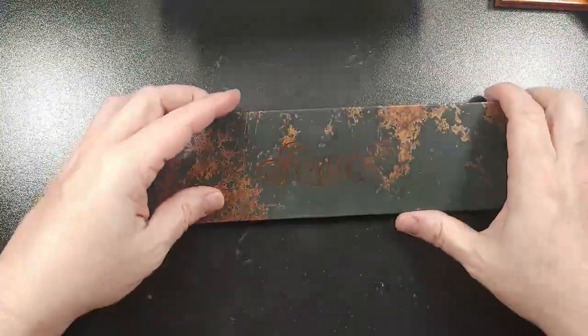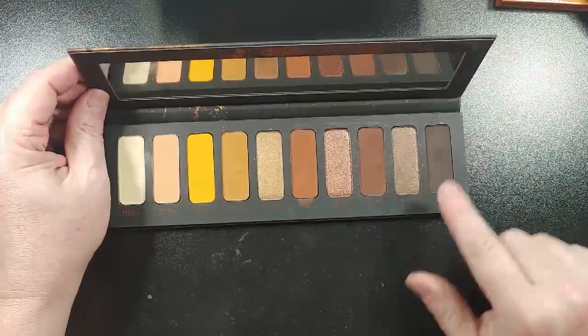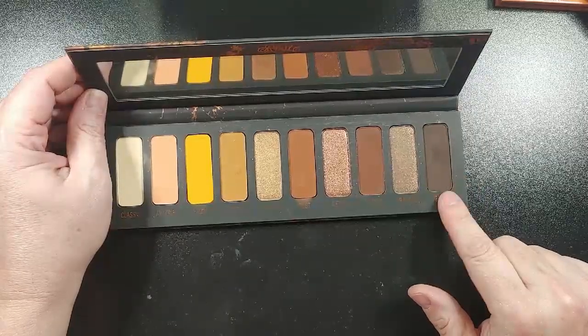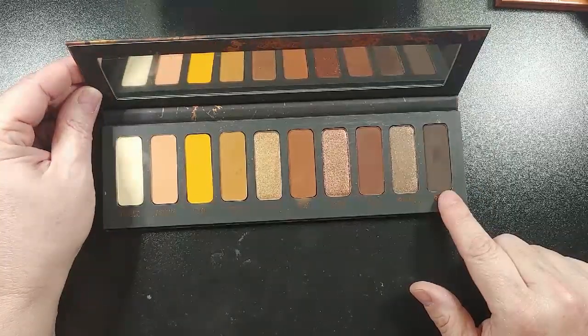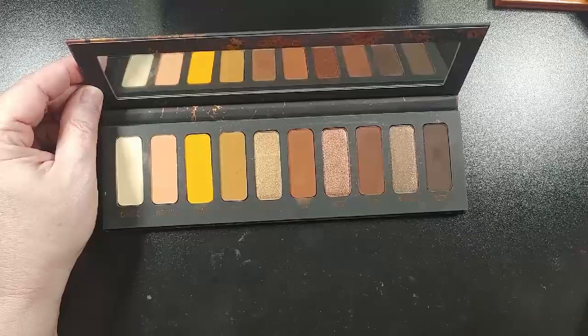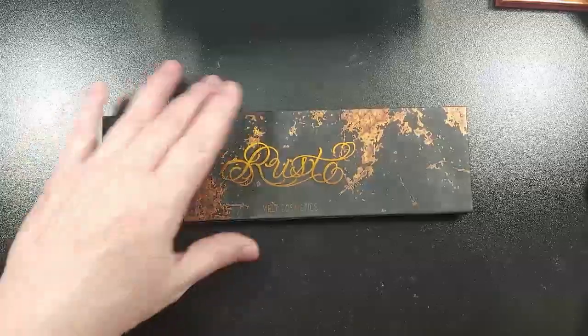Okay, now we are going to Melt Cosmetics. This is the Rust palette. As you can see, it's barely been used. I did use this shade in my Pan Those Eyeshadows project. I used it for my eyebrows. I had to use it 10 times. It is a gorgeous palette. I think it's beautiful. I just haven't used it. I love Melt's formula. But yeah, I'm keeping it. I'm keeping all my Melt.